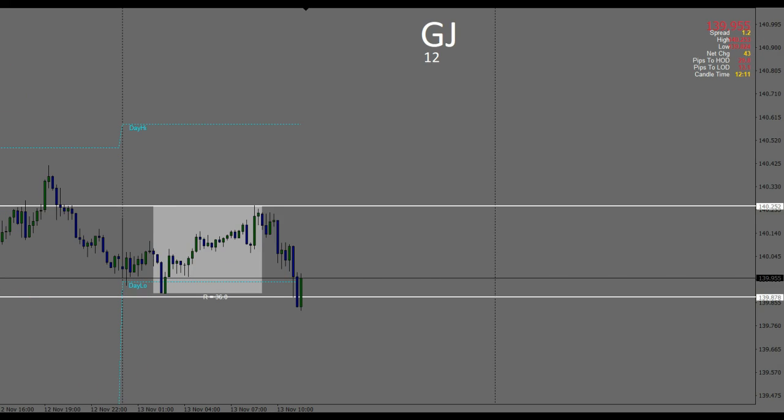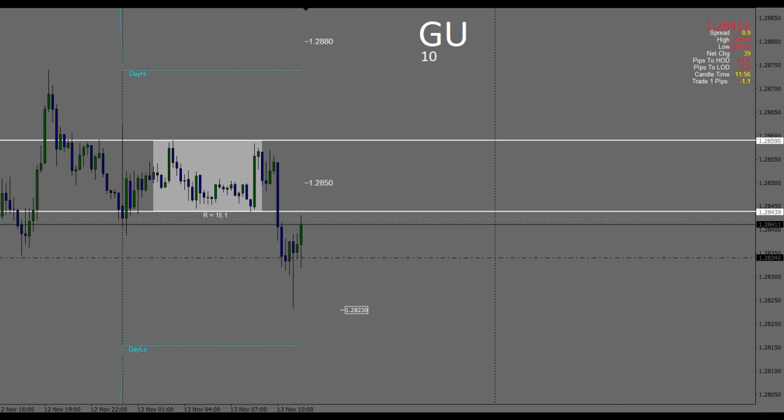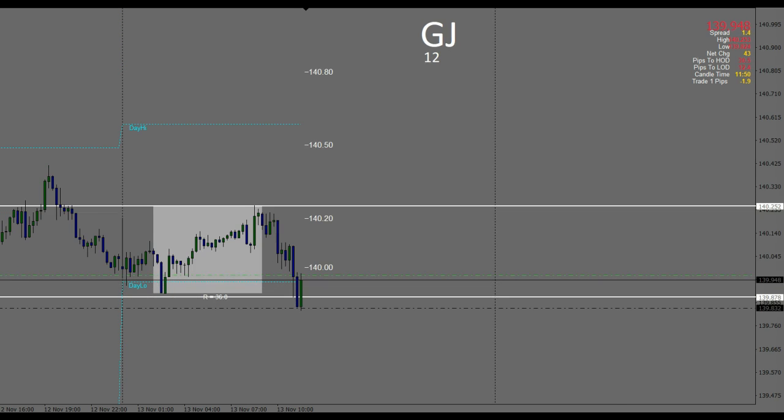Okay, going to give it one shot. Taking the GJ and the pound US dollar. Not seeing massive moves right now, but over 10 pips on both of those candles. See if we can get something out of this. Stops in place. Okay, I'll pause the video for now and I'll be back in a little while to let you know how these go.